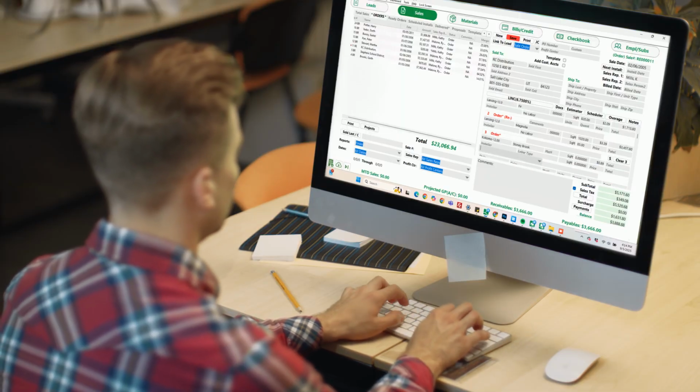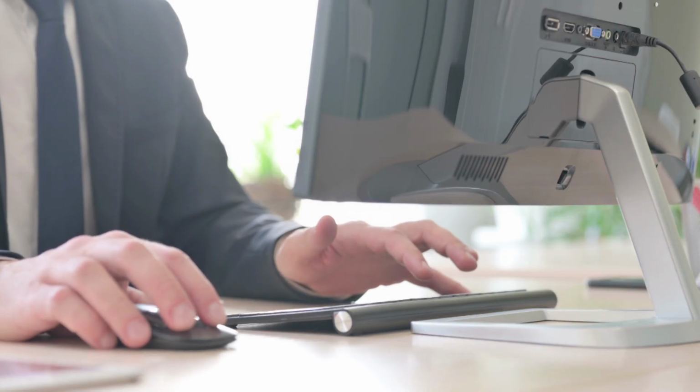QFloors makes my job easier because I'm able to delegate some within my company. My warehouse manager is able to go in and print the work orders. He's able to confirm everything. My operations manager is able to assign all the materials to the tickets and everything else to be able to create the work orders for my installation manager. So they work well together.